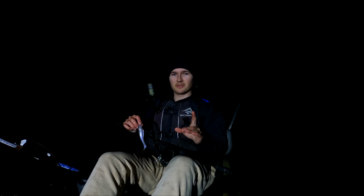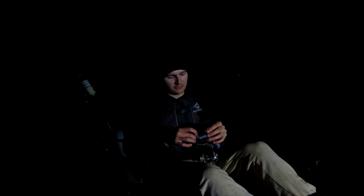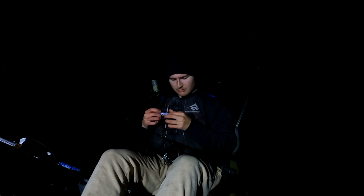I would love to be able to have this light on and fish with the light the whole time, but for 1, it spooks the fish, and for 2, I can't see a thing. The bridge is right in front of me and I cannot see it, so in reality we're gonna have to turn it off once again and keep fishing, making sure that jig head's still sharp, which it is. Another cast back out.